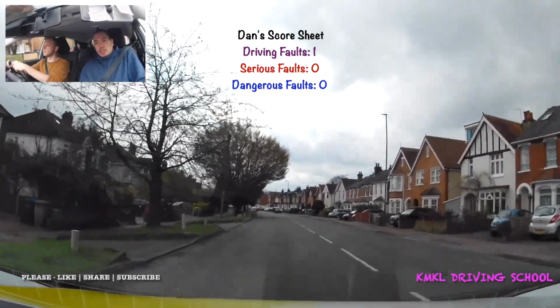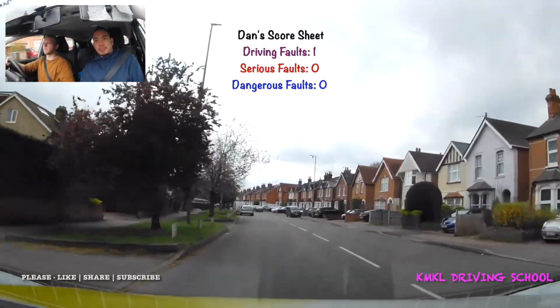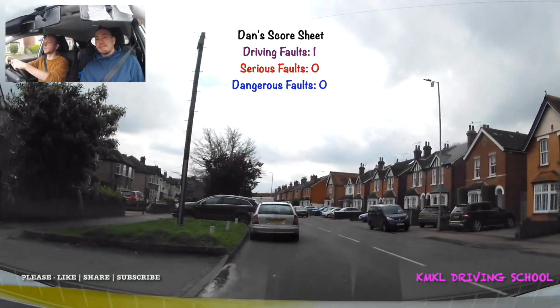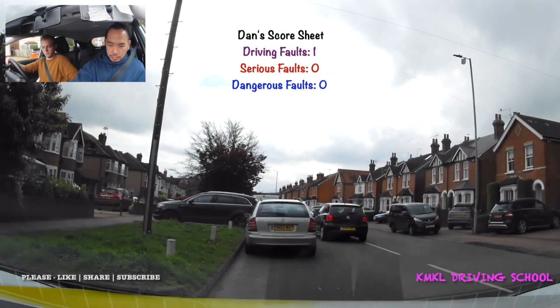So Dan, I'd like you to pull up on the left behind this silver car. Okay. Don't worry about any driveways. Just stop about one car length away from that car. Okay. Yeah, that'll do fine. Thanking you.